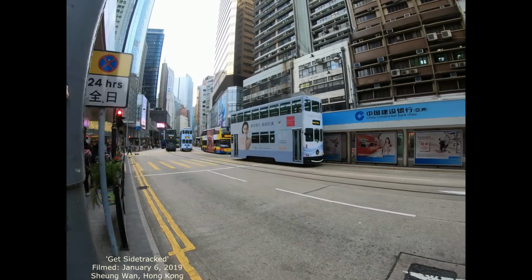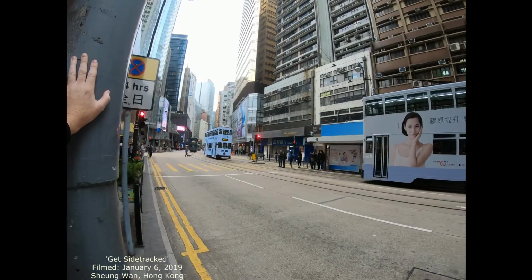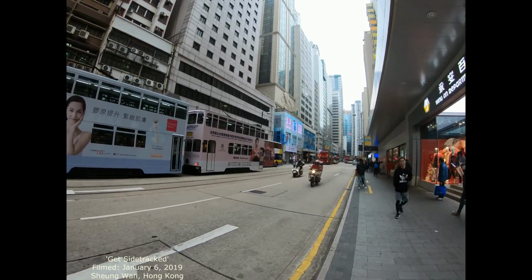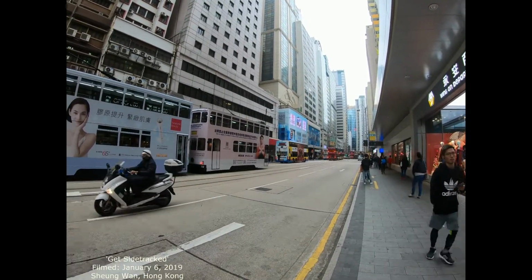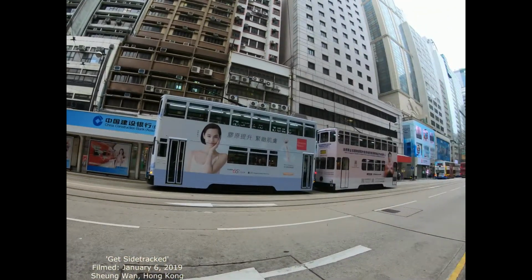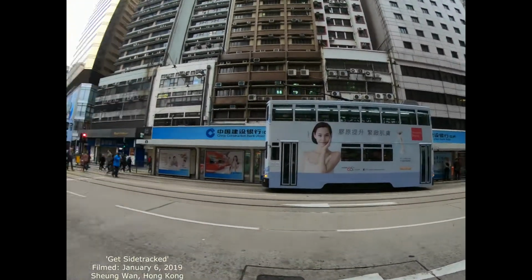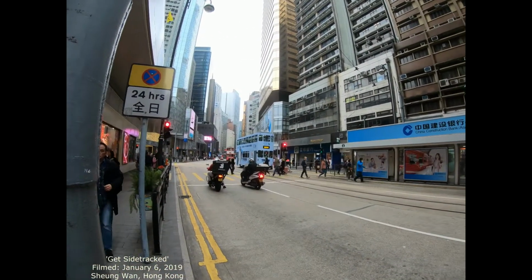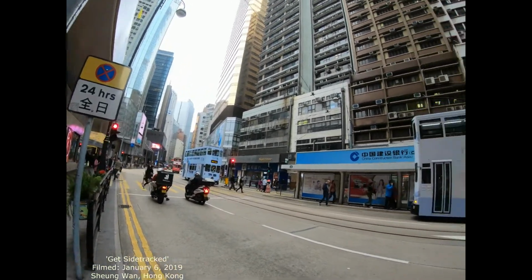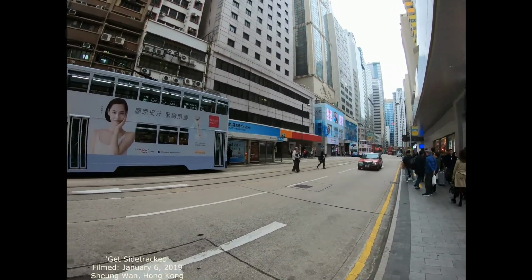Western Market. Couple motorcycle guys coming down. Deliveroo. Okay. Anyway, another part of Hong Kong. This goes down Hong Kong Island, kind of one of my favorite spots. But plus, it's also near the ferry, so I can get in and out of Hong Kong pretty easily in this area.